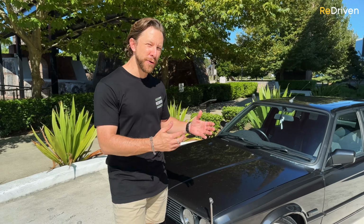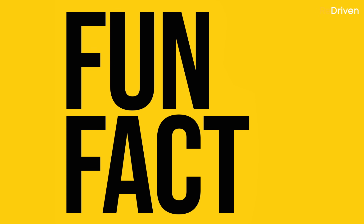Also, with many of these being purchased by people that enjoy a very spirited drive, make sure you check for any accident damage or dodgy repair work. To spot that sort of stuff, go and watch our Ultimate Used Car Buyer's Guide. It could save you thousands.